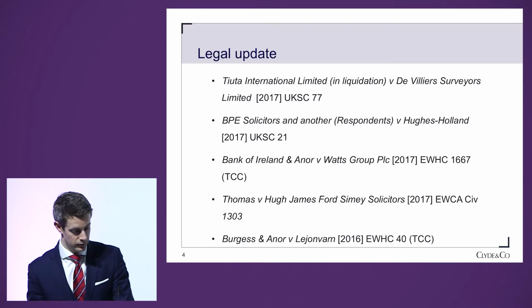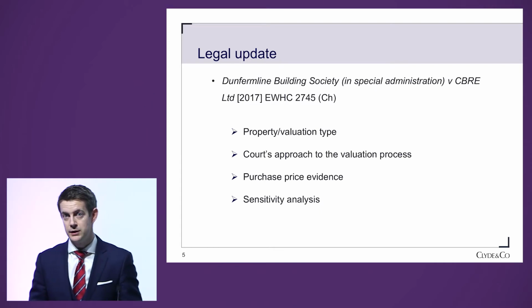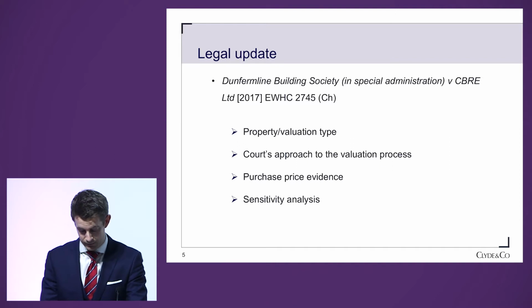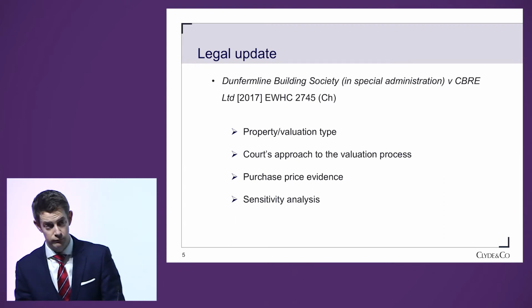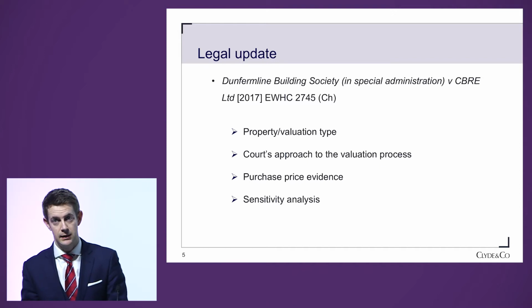Now, the final case I'm going to talk about today is one of mine. We acted for CBRE in relation to the defence of a claim brought by the Dunfermline Building Society. This was a claim relating to the valuation of a residential development site, which was done in spring 2007. CBRE valued the site at £17.5 million, and that was the price which the borrower had agreed, subject to contract, to pay for the property.